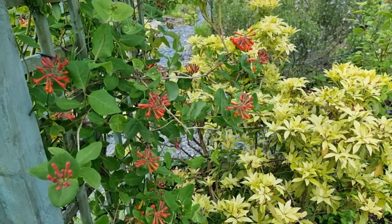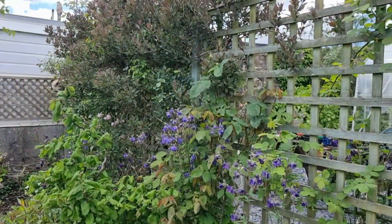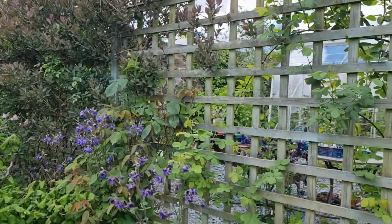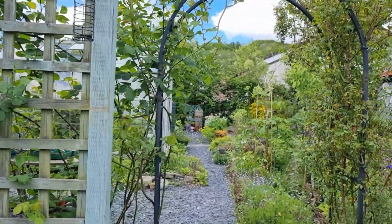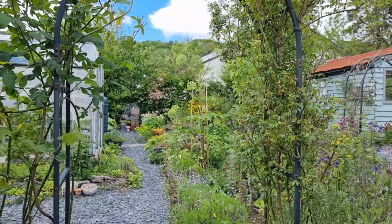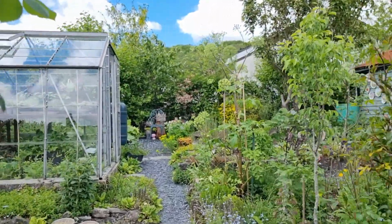And there's some more on this side, on the shady side. And then there's more roses, more honeysuckle. And then through the rose arch to the top of the garden.